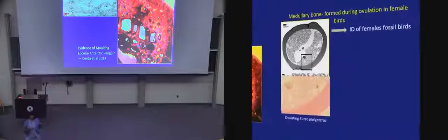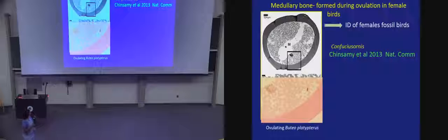Something else that we can also do from the bones of birds is deduce females. So we can understand when we're dealing with female birds if we get them at the right time. And by this I mean, when female birds ovulate, they actually deposit a very particular bone tissue inside their bones. If this is the bone wall, this is a long bone cross-section, sliced in that direction, and at high magnification, this is this tissue.